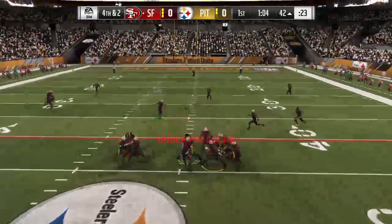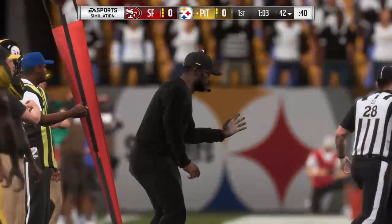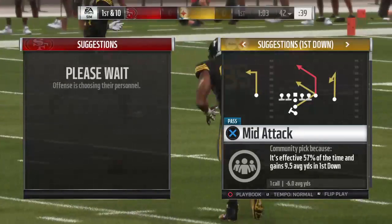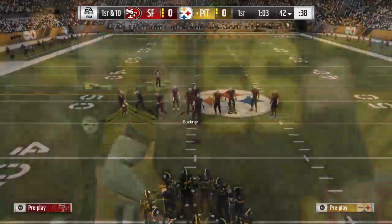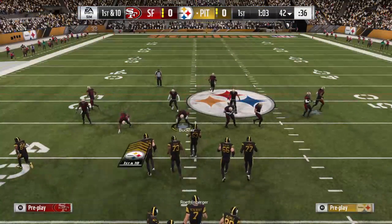And how about this, a fake? And this is incomplete. A huge gamble, and it does not pay off. They fake the punt. It doesn't work out. It's such a risky play there to fake it. You're either the hero or the GOAT. Here, they're going to be the GOAT.